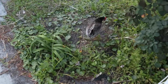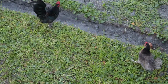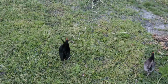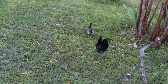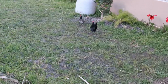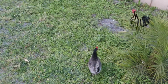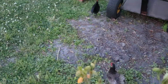Okay, I think we've decided it's time for bed. All right, come on. There you go. Good boy, Tank. Come on, Sophia. They don't like the camera. Well, come on.